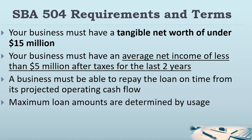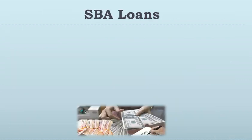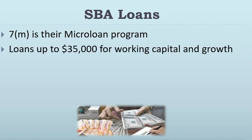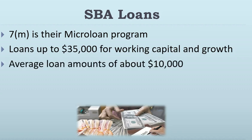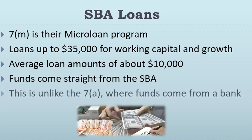Maximum loan amounts are determined by usage. For land and buildings, the loan term is 20 years. It's a 10-year term for machinery and equipment. 7M is the SBA's microloan program. You can get loans up to $35,000 for working capital and growth. Average loan amounts are about $10,000. These funds come straight from the SBA. This is unlike the 7A, where the funds come from a bank.